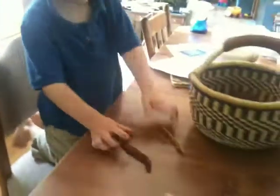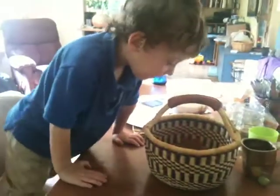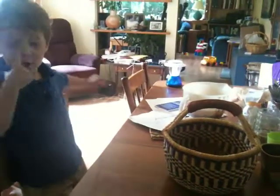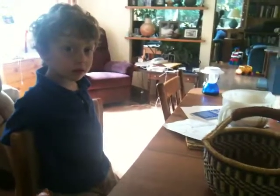What about these two things? Float or sink? Float, sink. Okay, so put them in the places where you think they're going to go. Okay, can you do that with everything else in there? Daddy, can you help me? It's a teamwork. Okay, well, I'm doing the videotaping and you're doing the checking.